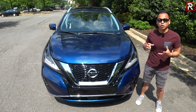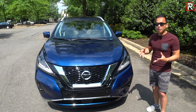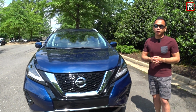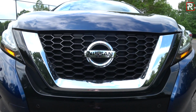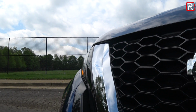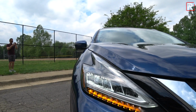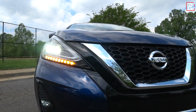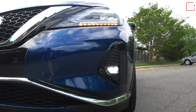I think it kind of looked like a bloated whale from certain angles, but you can see this third generation Murano adopted a lot of the current Nissan design language. You can see the V-Motion grille is right there at the front. They've made it larger over the years and they tweaked it slightly for this 2019 refresh. The headlights are now full LED. You have an LED turn signal, LED daytime running lights, LED low and high beam, and even LED fog lights. So that's a nice upgrade that they gave us.